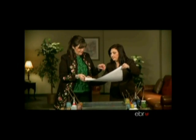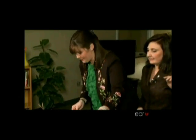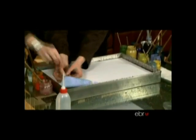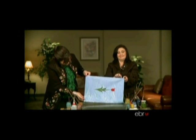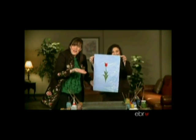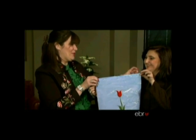Put here. Okay. And just put here. Okay, and lay that corner down. Yes. I gotcha. Look at that. This one turned out even better than mine. Look what I just did. Oh, it is so beautiful.